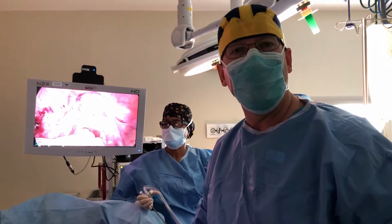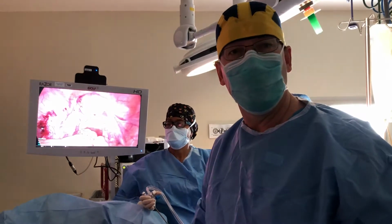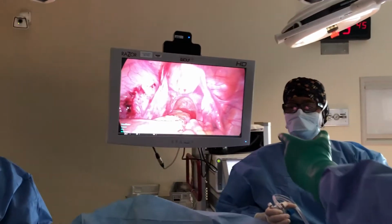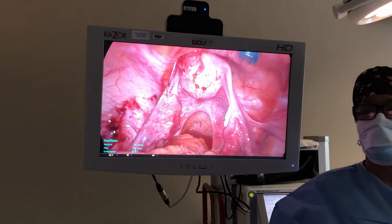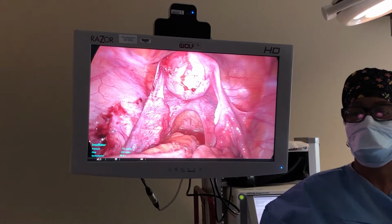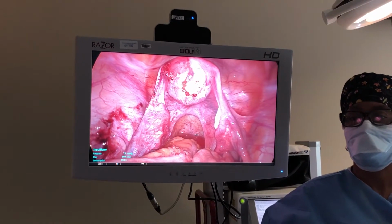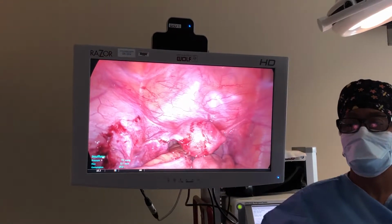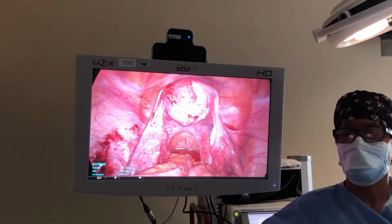Here we are now at the end of the surgery to remove adhesions. Here's the woman's uterus. Adhesions are all gone now. The tubes are free. The tubes are open. She should feel a lot better, and this is a major success. I'm very, very happy with this. So, we've restored anatomy, and the patient should be able to go home in an hour or two.